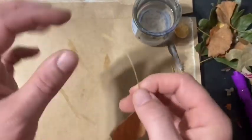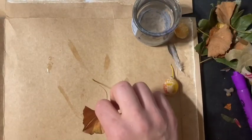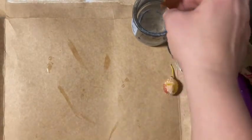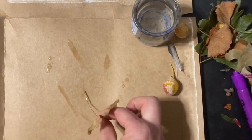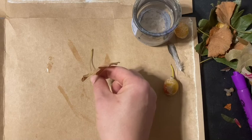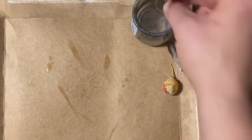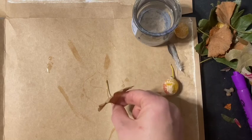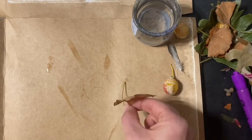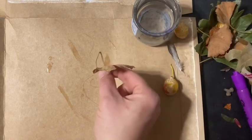You can even take things like the stem of this leaf, and instead of using a paintbrush, you can dip it in and draw very fine lines. It takes a minute to show up, but if you don't have a paintbrush, this can be a fun way to practice making art with found materials.